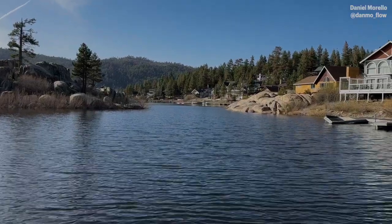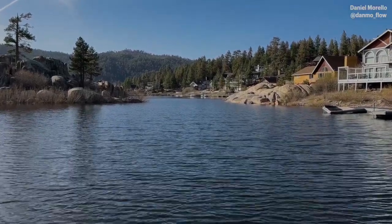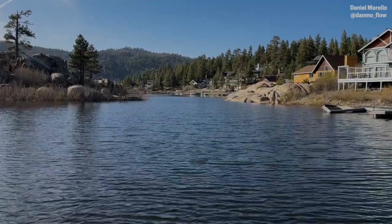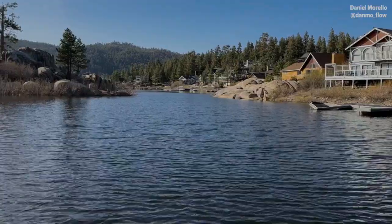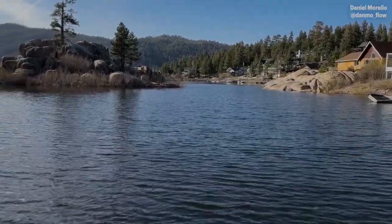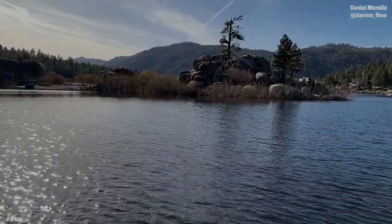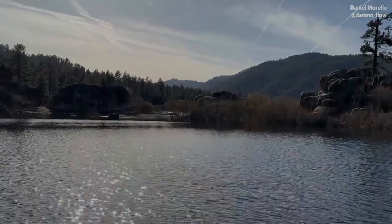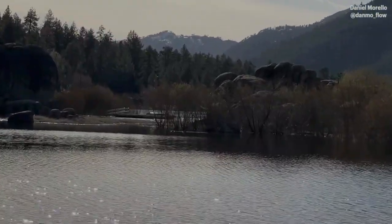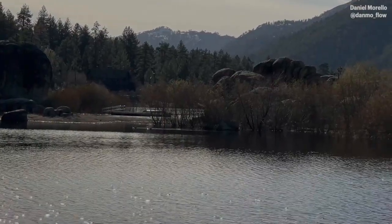Seeing that channel so wide, I mean, that's got to be a good 50 feet now. But in November, that was so short you could almost hop across from the rock over to the island. And on the other side, it was no longer an island. It was a peninsula because the water was so low that there was no way it could be sustained. But look at it now. It's got plenty of water in it. Gorgeous.